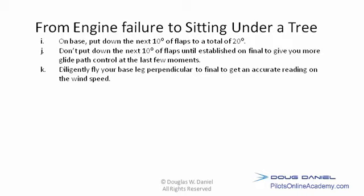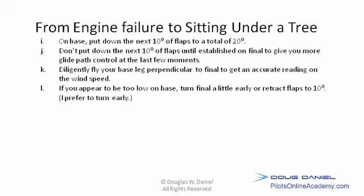Diligently fly your best base leg perpendicular to final to get an accurate reading on the wind speed. If you appear to be too low on base, turn final a little early or retract the flaps to 10 degrees. I prefer to turn early. If you appear to be high on base, then turn final a little late.